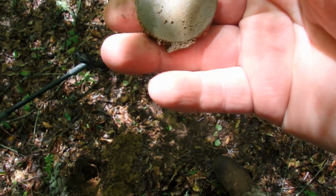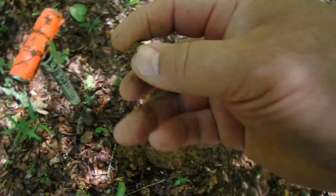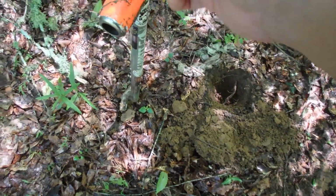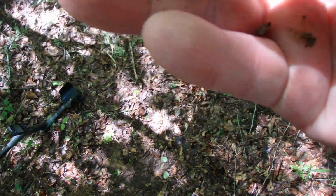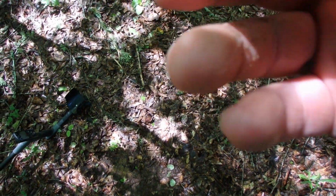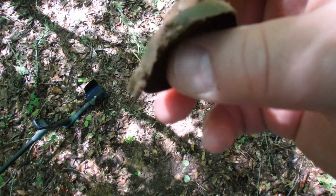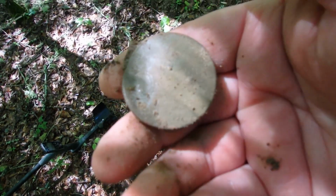Yeah, I'm thinking that's a part of an old compact. Yeah, that's exactly what that is. I don't dig many of those. I'm definitely happy to find that.